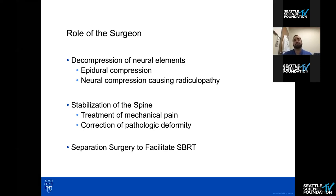So the role of the surgeon to go in there and decompress essentially an asymptomatic neural element and also stabilize the area, because the treatment is inherently destabilizing, allows enough room for the radiation oncologist and the radiation physicist to be able to treat local disease and prevent hopefully recurrence and subsequent worsening of deficits.